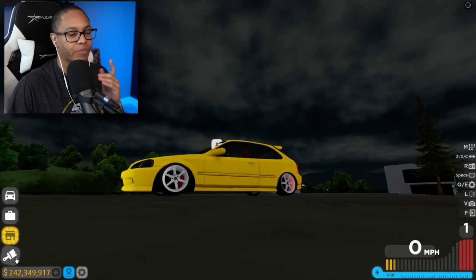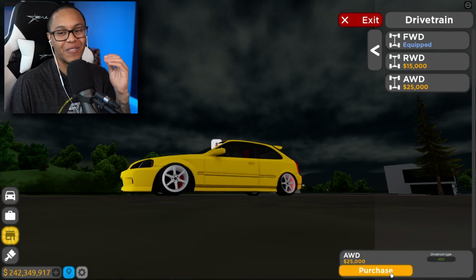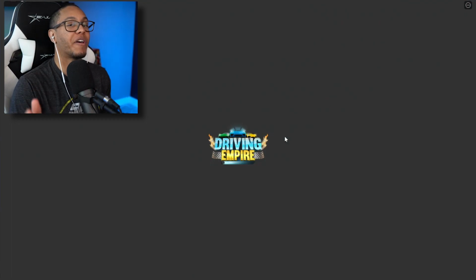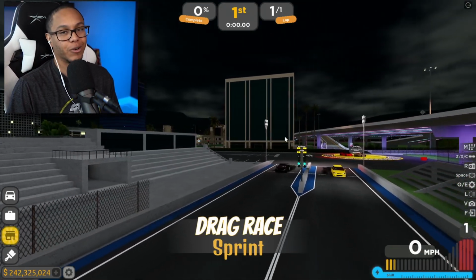Now, let's go ahead and fully upgrade this bad boy to all-wheel drive. Let's see what it does on the drag strip, bro. This is about to be crazy. Let's get it. All right, here we go. So we changed this bad boy from front-wheel drive to all-wheel drive. So now all four tires. I don't know if it's gonna do it any better.